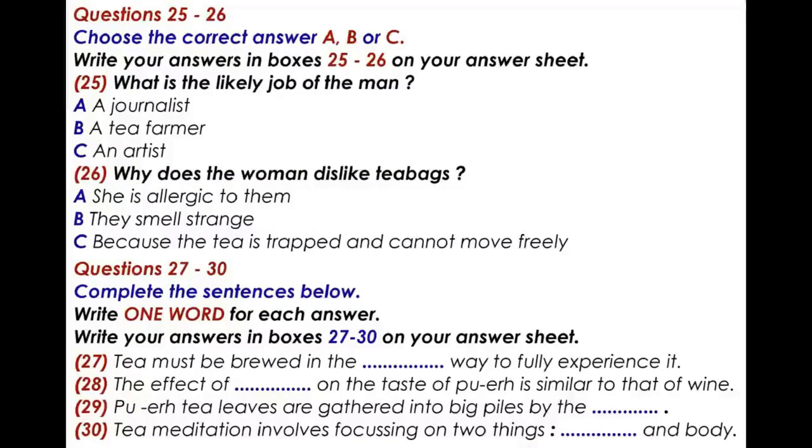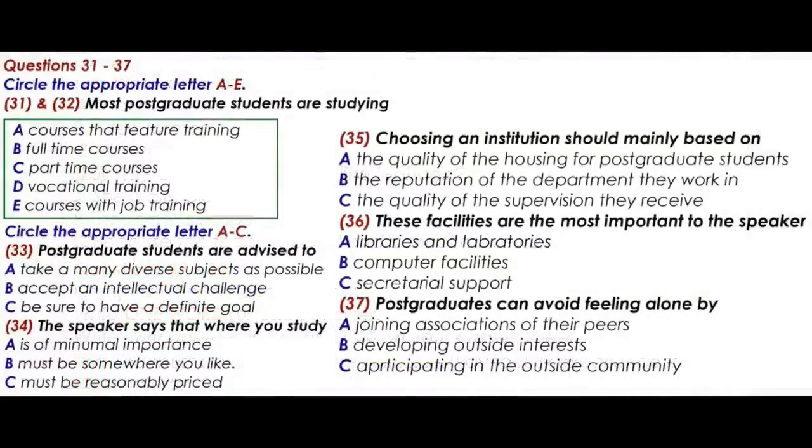That is the end of part 3. You now have half a minute to check your answers. Now turns to part 4. Part 4. You will hear a talk about the pitfalls and pleasures of being a postgraduate student. Look at questions 32 to 37.